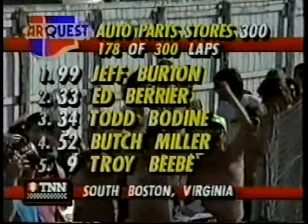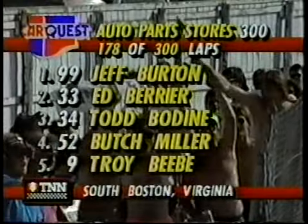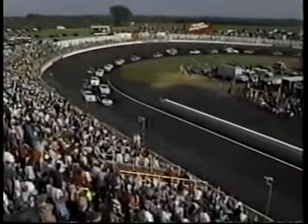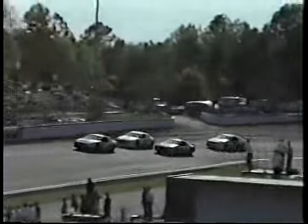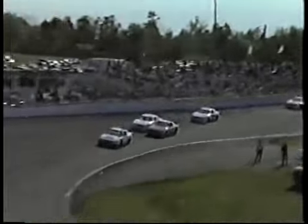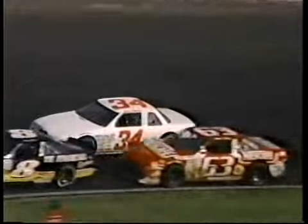There's our leaderboard as we have it. Jeff Burton is now our race leader with Ed Berrier second. Then it's Todd Bodine third. We're back under green again. The question is, for how long? The car on the outside there, car number 87, is Joe Nemechek. He's a lap down. He's had some problems now. He's hung out in the outside lane, but Joe has done a real good job of keeping his car straight and clean today. He's one of only 4 cars on the racetrack that doesn't have any damage on it.